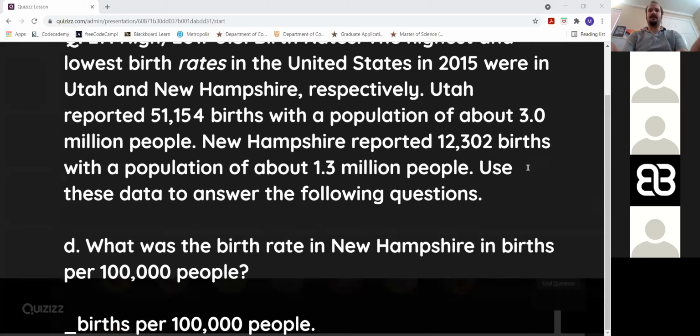Yeah, the previous one was what, 51,154? Yeah, it was 51,154. We're going to divide that by 3 million. And then we have to multiply by 100,000. This is the number. That's where I messed up. Doing the same thing, but with 12,302. And now we have 1.3 million.